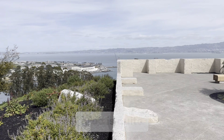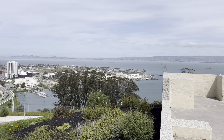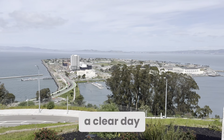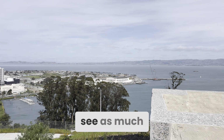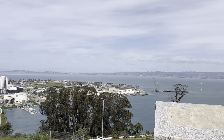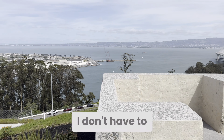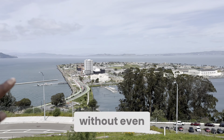I will say this area is quite windy, so you might want to have a jacket when you come visit. There's just so much to see up here. This would be a great place to bring binoculars because you could see quite a bit, especially on a clear day. I was here a couple days ago and it wasn't that clear, so you couldn't see as much. And today it was definitely not the clearest day, but as you can see, there's still so much to see. It's just a great place, and it's been under construction for a long time, and it's finally officially open. I don't have to sneak in here anymore. And now people can literally drive around and have this spectacular view without even getting out of the car.